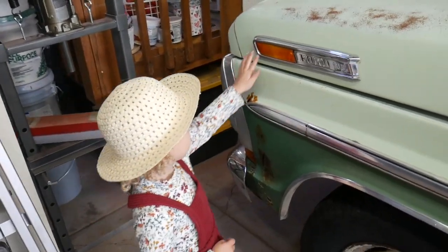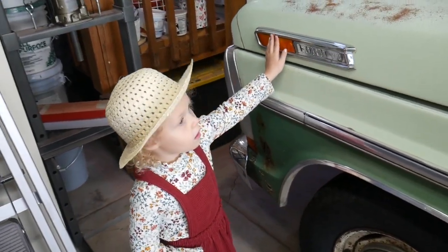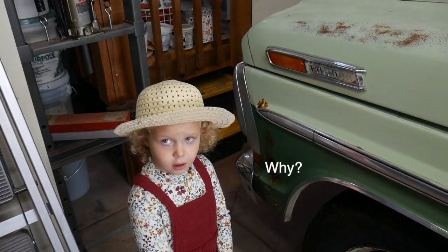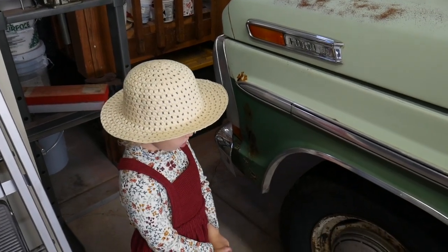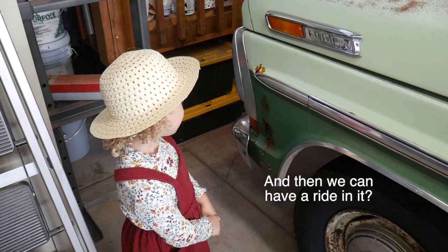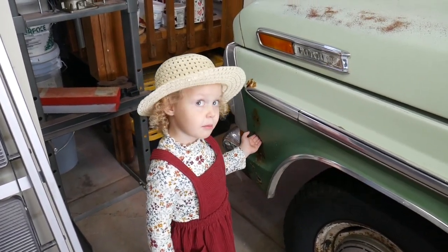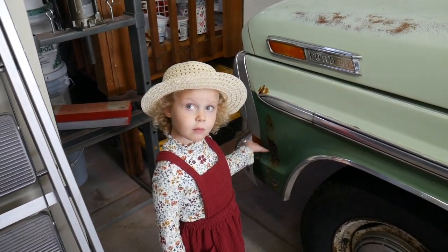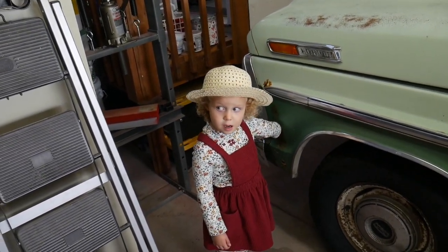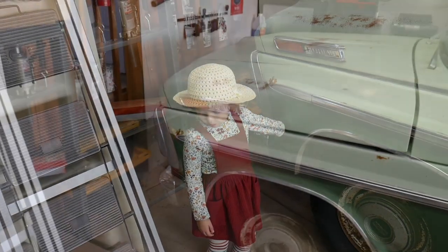I'm so sorry. This truck's not registered or insured. Why? Because it's not ready for the road yet. Grandpa has to fix it first. And then we can have a ride in it? Yep, but it's gonna take a little bit of work for Grandpa to get it ready. It's gonna take a while. But I gotta get started on it, huh?